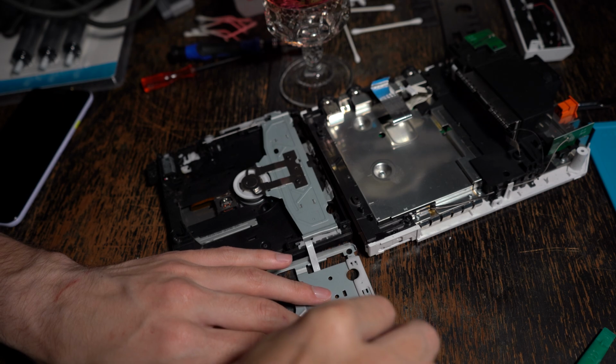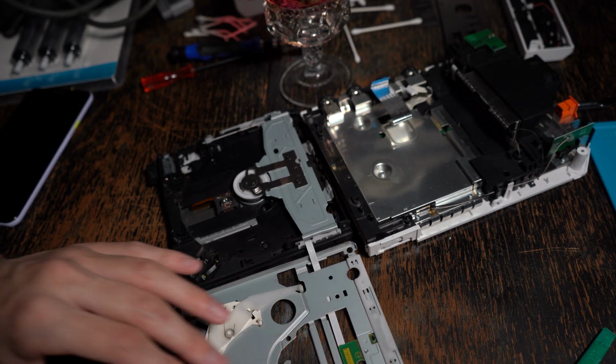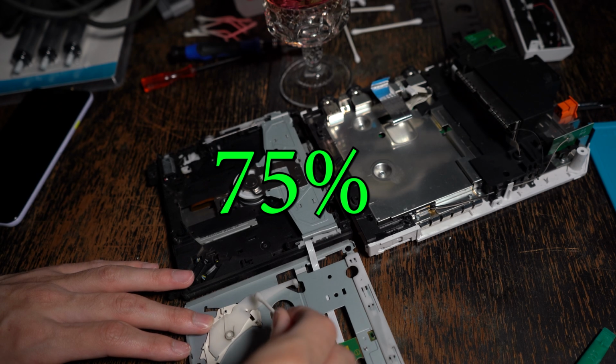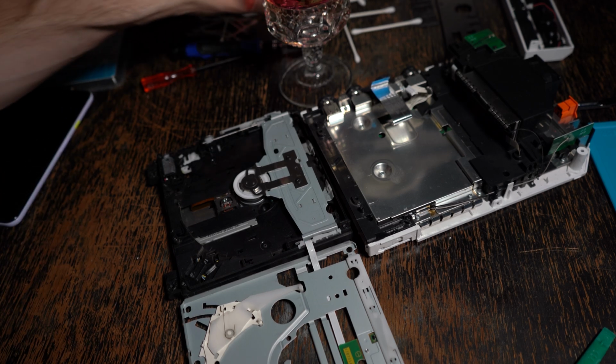I went through this process 20 times and then tested each Wii, and a shocking 15 of them now work. Yeah, that's all it takes sometimes. 75% of the broken Wiis are now working after doing nothing but cleaning them. So if you have a Wii at home that's broken, definitely make sure it's clean before taking any drastic measures.